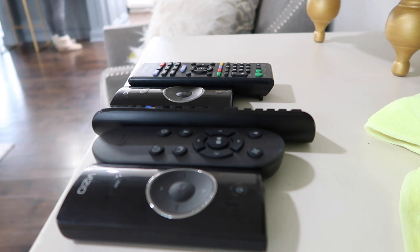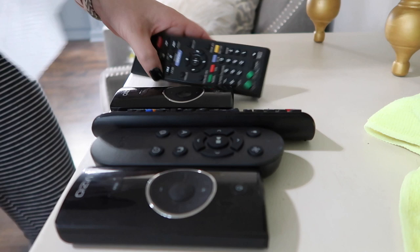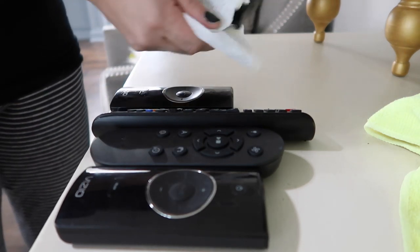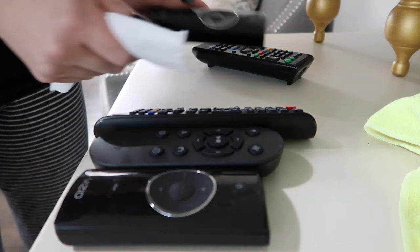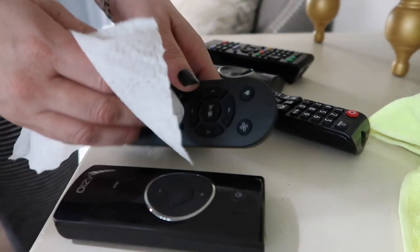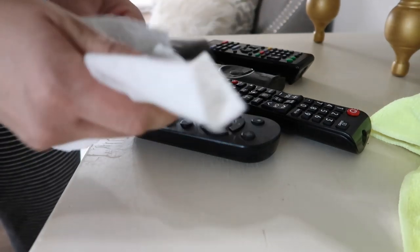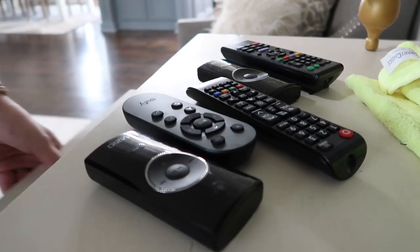I forgot to spray these remotes when I was spraying the Lysol, and it's probably best to go ahead and just use a wipe on these just because I don't want a lot of liquid sitting on them. So I went ahead and grabbed just a little Clorox wipe so I can get these disinfected. They're remotes. I know you guys probably thought of it. I just didn't want to forget about it while I was cleaning. So I'm going to go ahead and wipe these off and then put them back in the drawer.